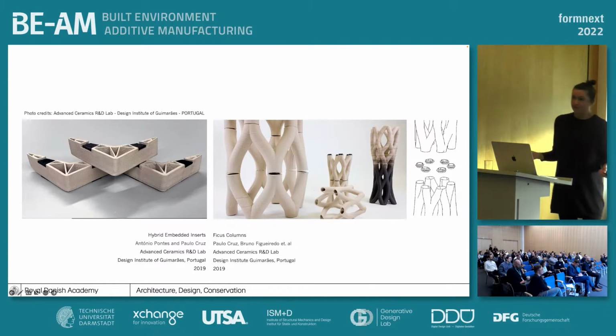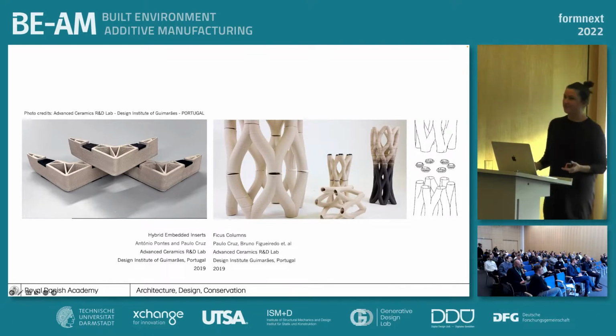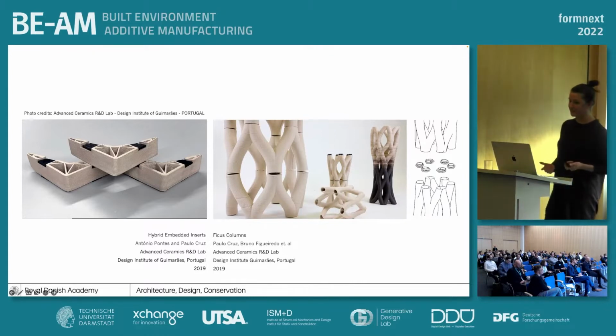Now you'll see with a lot of additive manufactured products, there's this promise of continuity. You can keep printing and printing. But this is not the case in ceramics, because with ceramics you have to fire it and you have to dry it. So when you print something big, it's going to deform. So really in this field, we do have to think about how pieces are actually joined together. And this is a classic architectural problem.